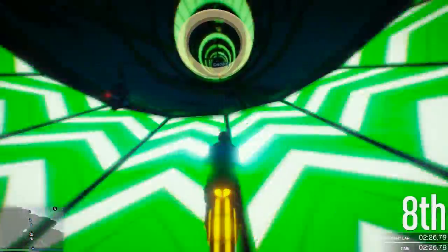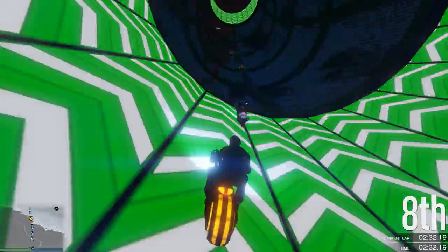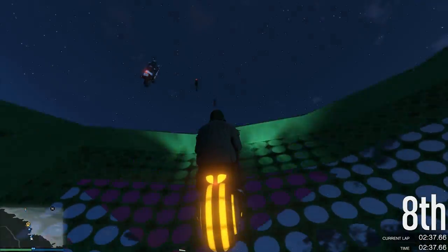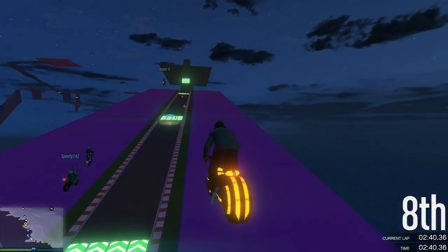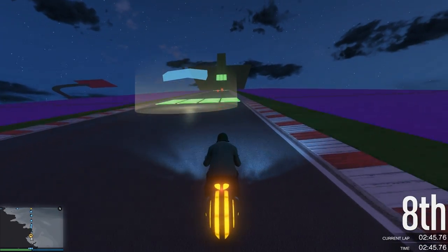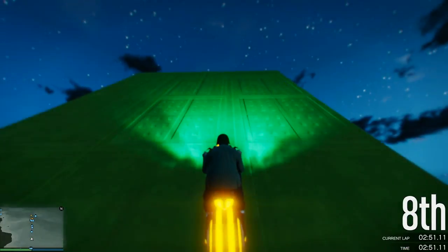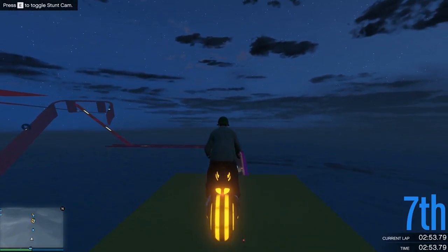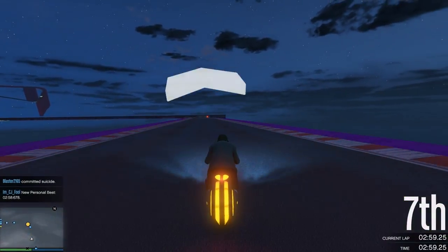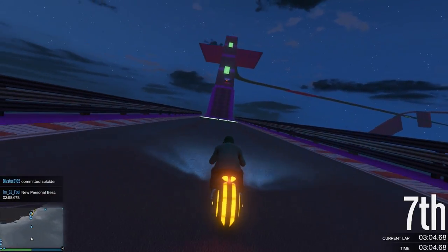And now boosting along. Now look here, because it's hard to even see where those grates are. Back in the track. Somehow I'm in seventh and I'm not even sure why. But we'll take it. When somebody committed suicide, they must have gone off.